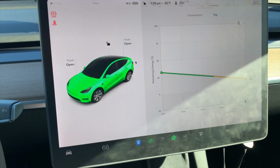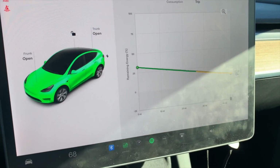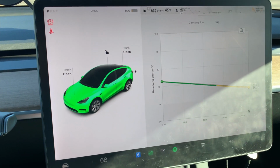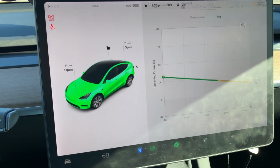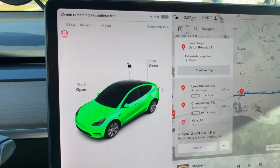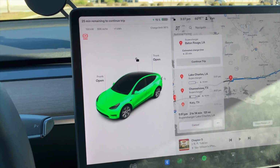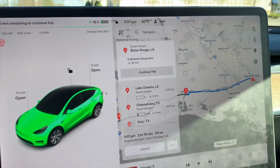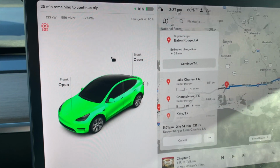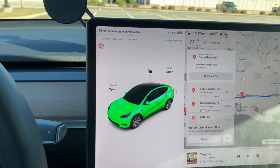So we made it. We actually made it with 14% instead of the 13 that it estimated we would make it. So let's plug in and see how fast we can charge here. So it wants us to go on to Lake Charles, and it says it'll take 25 minutes to get enough power to safely continue there. I know I'm planning to stop in Lafayette. It's not selected, so that should be good. Let's let it charge up till we can get to Lake Charles, and that way if Lafayette's offline, we can get there too.